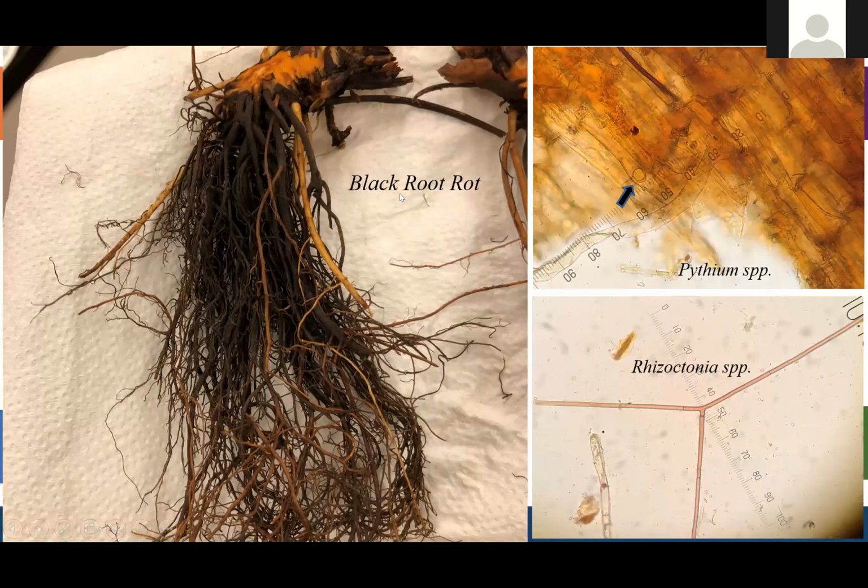This is an example of black root rot disease of strawberry. When I received the roots, they looked like this, so I cannot see anything; I have to make microscopic observations right away. In this example, I have indicated an oospore of Pythium species with this black arrow, and then I also found Rhizoctonia. So those two causal organisms are present, and they cause the black root rot disease of strawberry, and nematodes are also important players in it.